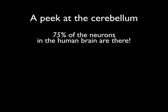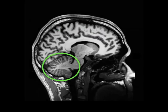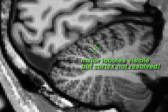So now in the last couple minutes, let's take a quick peek at the cerebellum. Three-quarters of your neurons are there. And if you look at the cerebellum, it looks pretty nice. But if you look at it close up and compare it to the cortex, there's the gray matter of the cortex. We've got a couple of voxels to work with at 1 by 1 by 1 millimeter. But in the cerebellum, you're only picking up the major lobules, not the fine folia.